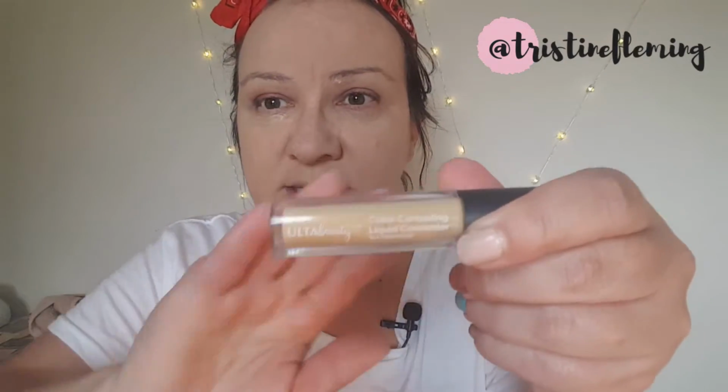Somebody help me. I'm going in with the Ulta Color Correction Concealer. This is actually the first time in a long time that I've put on concealer over my foundation, so let's see how that goes.